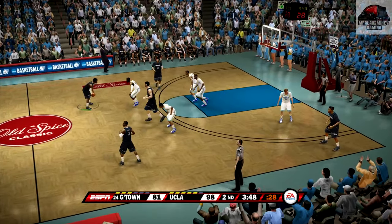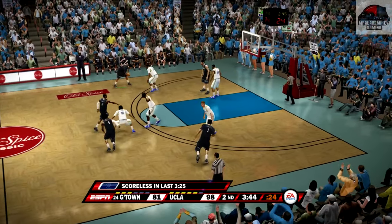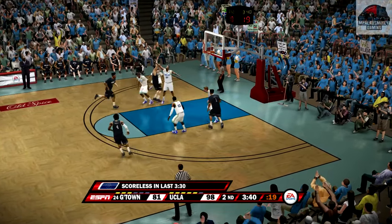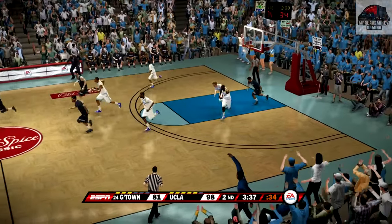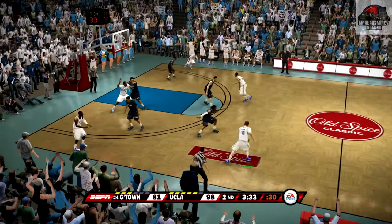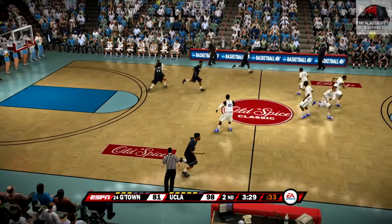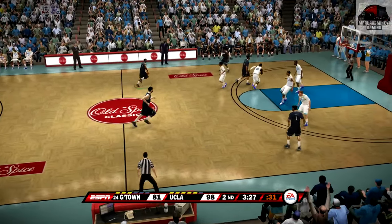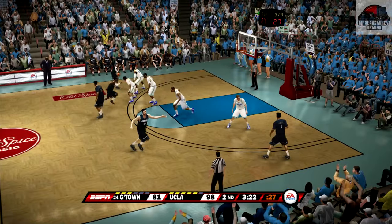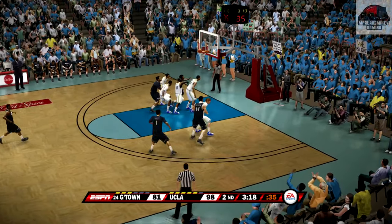Trying to get that ball movement, get that good spacing. With the J, the friendly bounces aren't going their way at the moment, Dick. They need to get some easier looks, Brad. Number three receives the ball. They work it around the perimeter. Goes up for two. Great shot.